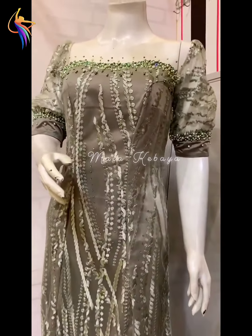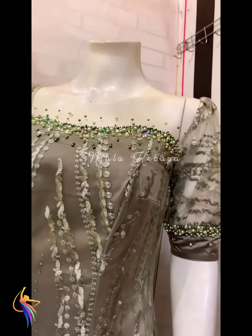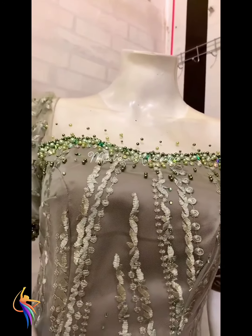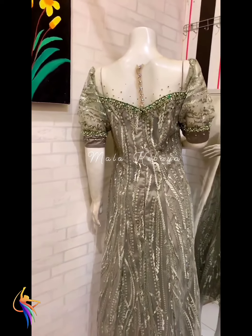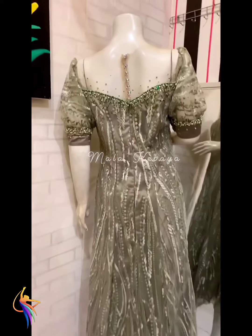And here we go, a grey color dress with half sleeve, a really too much beautiful idea of the dress. Yes girls, in this video today, you can see the worldwide best ever fashion ideas. Here we go, you can see the back side, really too much amazing dress idea.